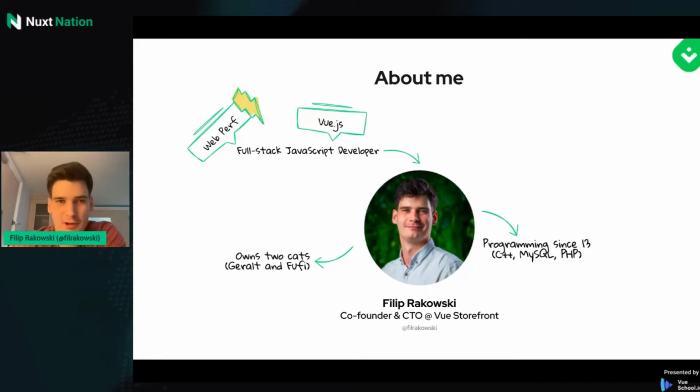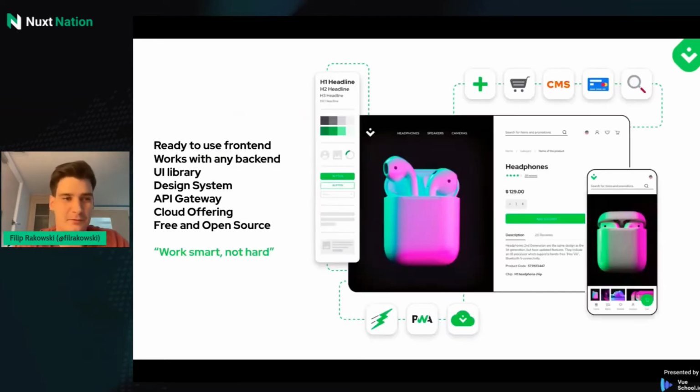So now, what is Vue Storefront? If you know what it is, raise your hand. I have no idea if you did that or not, but we probably have this mental connection, I hear, I see from some of you.